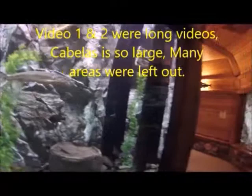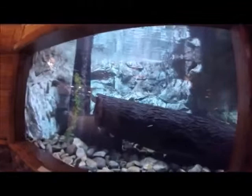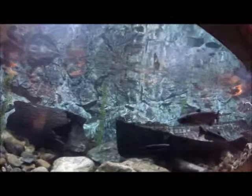And over here we have real small fish. Bunch of minnows. It says crappie, but I don't see any crappie in there. Look at these babies. Wow. He's big.